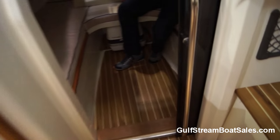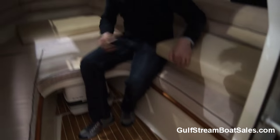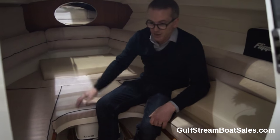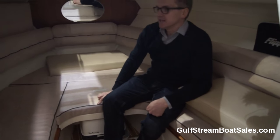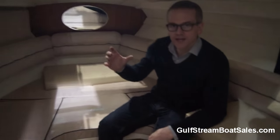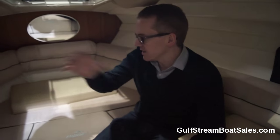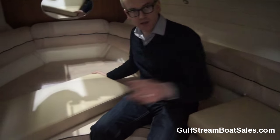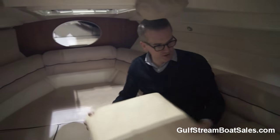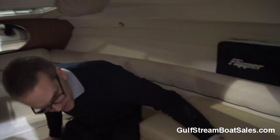And then we've got nice beige velour upholstery in here. Again, it's got the grey piping on it, so it's colour coded with the cockpit, sorry, and the exterior. Now, these three cushions here are the filler cushions for the cockpit sun lounger slash bed. So they store in here out of the way.